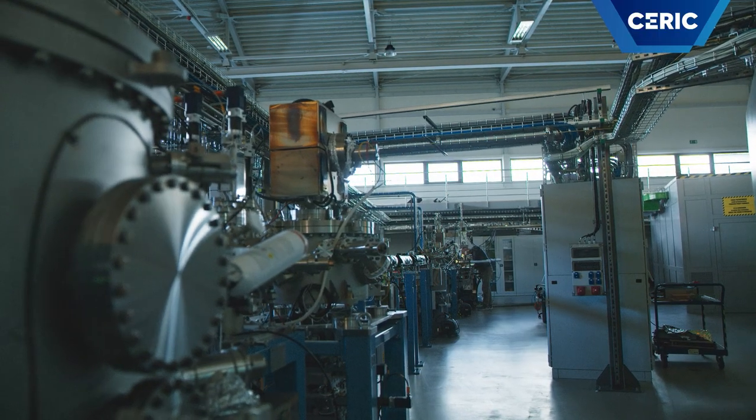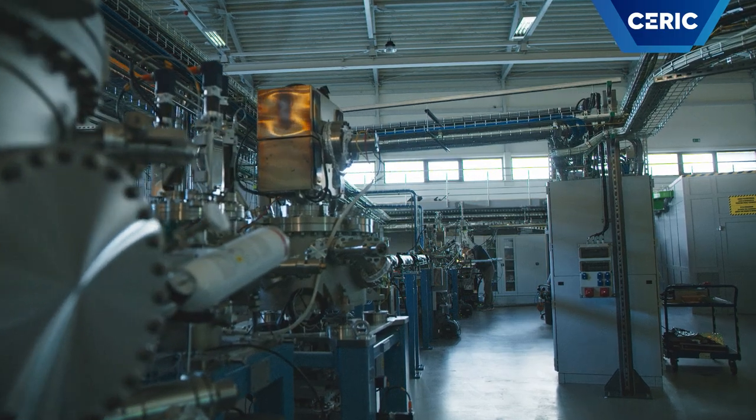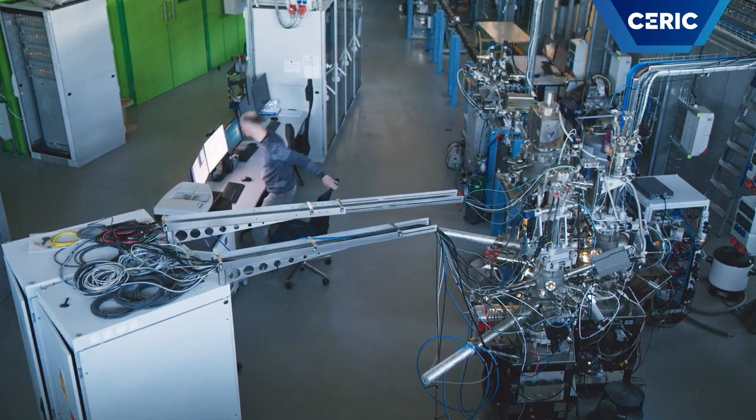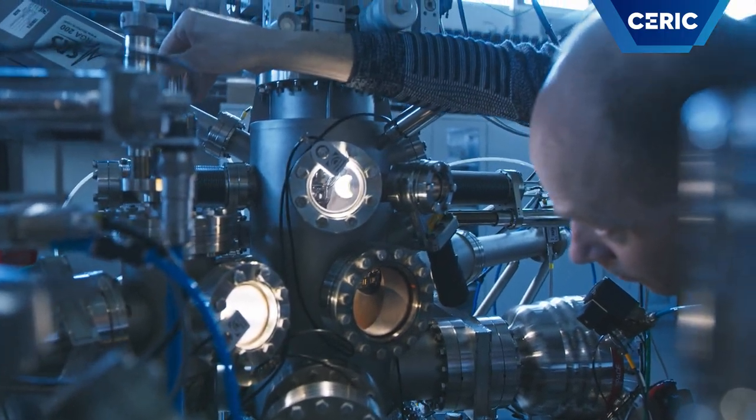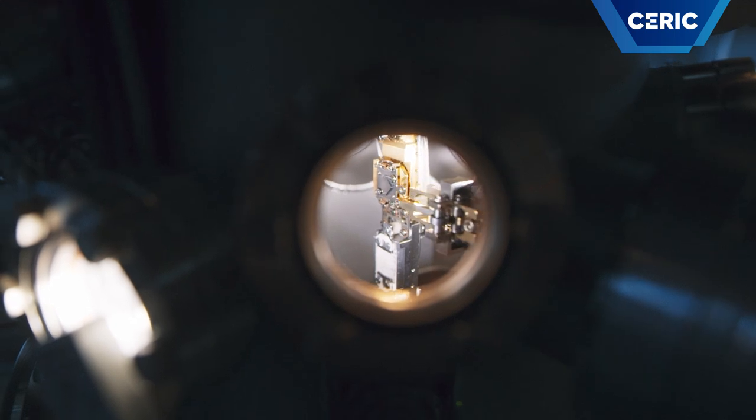The PIRX beamline is a great place to perform world-class NEXAFS measurements. Spread the word about these significant research possibilities. We encourage you to apply with your experiments and projects for beam time at Solaris. For more information, visit the CERIC website.